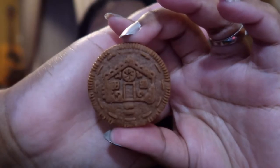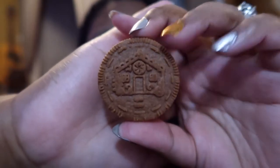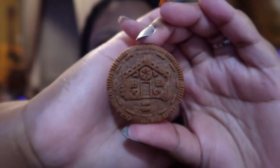That is pleasant. Little individual shapes too. This one's a little gingerbread house. You get Joy, a gingerbread house, and a little gingerbread man. It says five festive designs. I can see kids loving this. I can see this really putting everybody in the Christmas spirit. That's good. Love it.